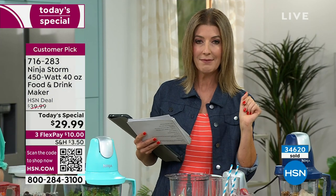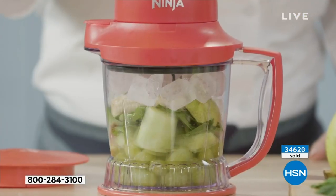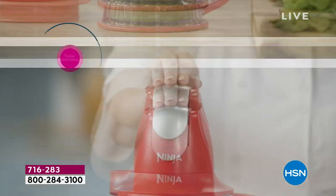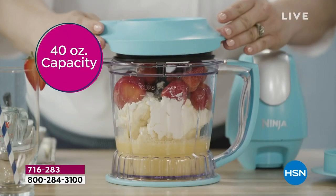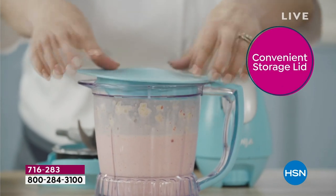What blender could you buy that can crush ice for less than $30? What food processor could you buy that would dice and chop and give you the most perfect consistency of all these different food groups? I don't think you'd find one. Oh, you'd also have to buy a blender because we're going to make smoothies and frozen drinks. This is one machine that does it all.